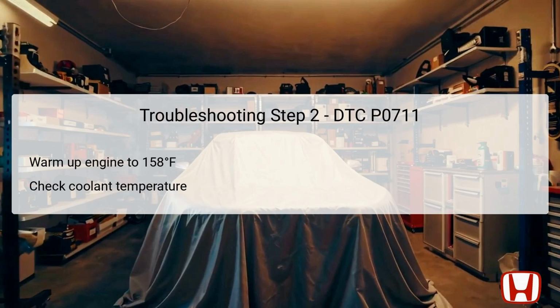When the coolant reaches this temperature, the technician should continuously monitor the readings using a diagnostic scan tool, as it will confirm if the fluid temperature sensor is functioning correctly. If the coolant and fluid temperatures are within specified ranges, the system is likely operating as intended. On the other hand, if abnormalities are detected, it could reinforce the initial indications of a DTC P0711 performance-related issue.